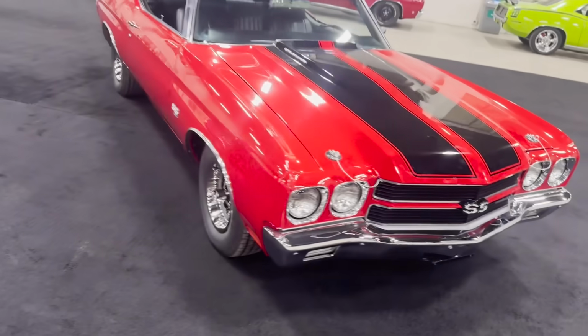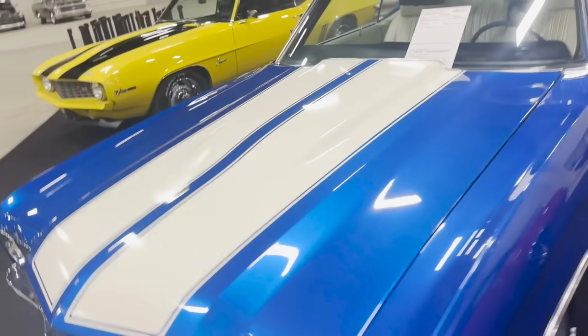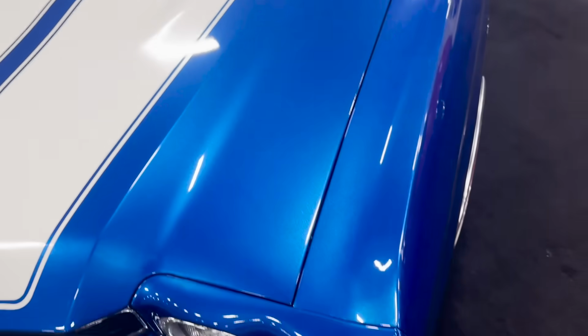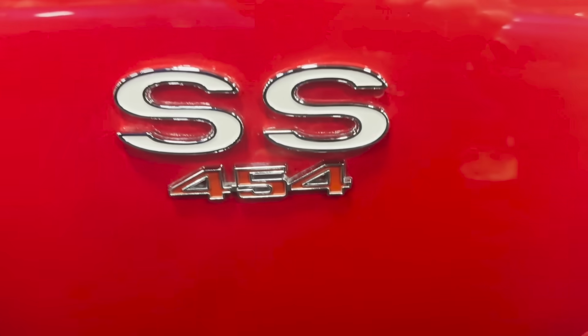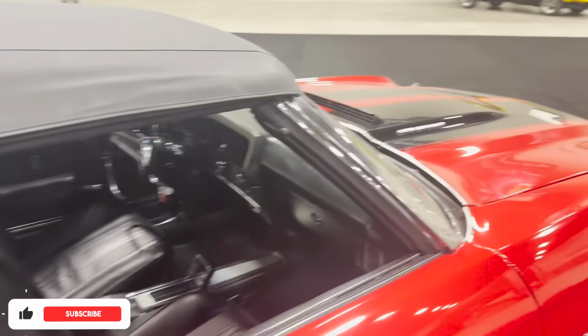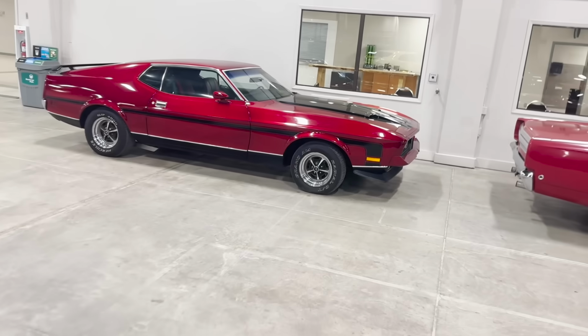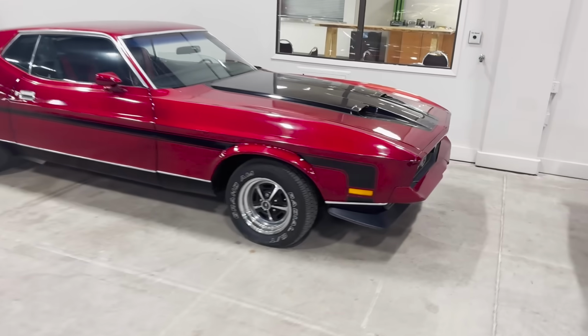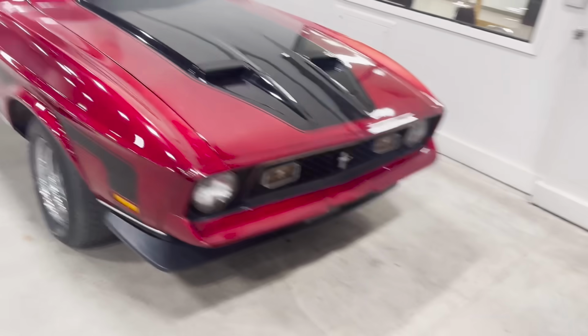Here's another 70 SS. This one, that one's not a cowl. Might not be an SS. This one's got the cowl, it's got the pins. And it says 454, there we go. Automatic, Turbo 400, convertible, baby. Let's not neglect our Ford buddies. Check this out. Nice. Going to be some cool stuff here.